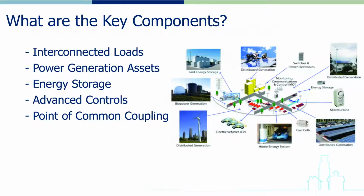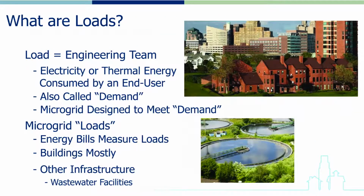So if the first component of a microgrid is the interconnected loads, what exactly is in the electric circuit? The point of common coupling is critical to the operations and the economics. It contains the switch that can separate the microgrid from the main grid for economic reasons. Microgrids are designed to meet a set of demands that will be put on them during a power outage.